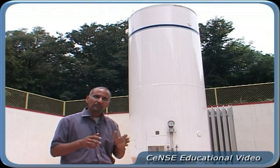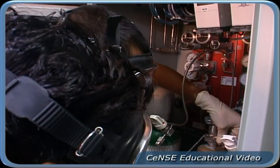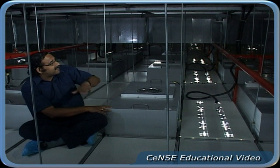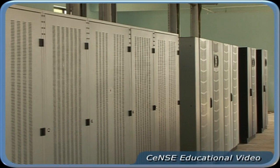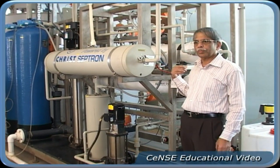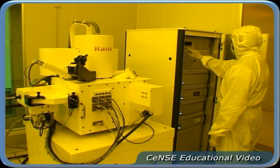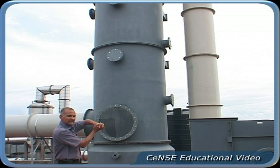the provision of 30-odd gases and many specialty chemicals, a clean room with air filtered and conditioned to nanofabrication specifications, continuous power, deionized and chilled water, and other utilities, state-of-the-art process equipments, and an eco-friendly footprint.